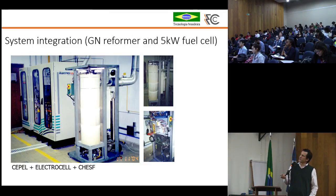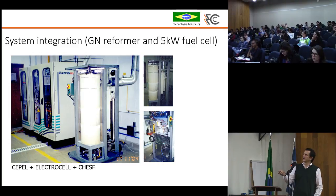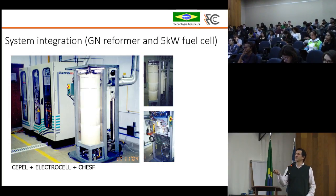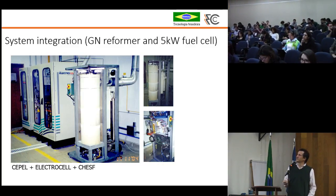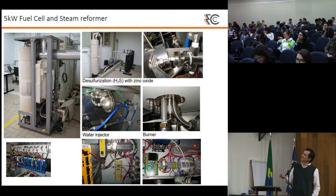Here a project that we participate in with CESP and CHESF. This is a natural gas reformer, and we feed the 5 kilowatt fuel cell with hydrogen. More detail of the project and reformer.